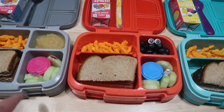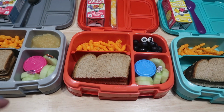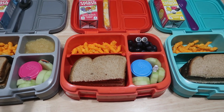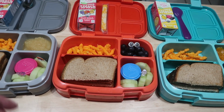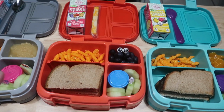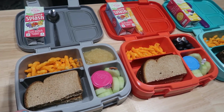I did not pack Matt's lunch again just because he's been training my brother all week to take over for his position, and they've been stopping by the house every day. Even the day or two that I made Matt's lunch, they ended up coming back here because my brother didn't have a lunch packed, so they came back here and they've been eating here. So anyway, the kids have the exact same thing. Of course, it's just way easier.